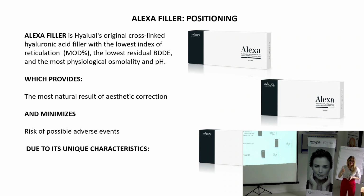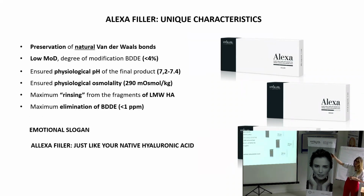The first and most important for me is the product which you choose for injections. And I think all this new material is something worse for you, but in the next few slides I will show you the very simple and very important characteristics of fillers. And after this lecture, you will know about all these advantages of different fillers, not only Alexa.